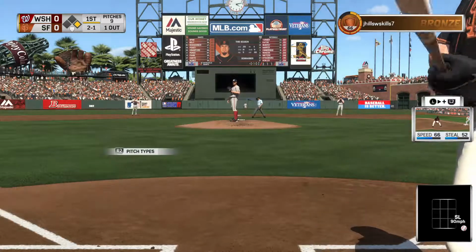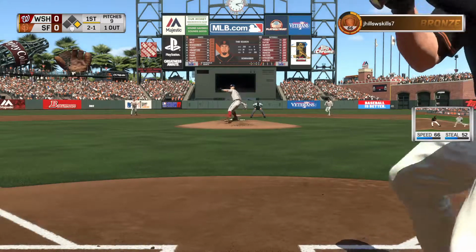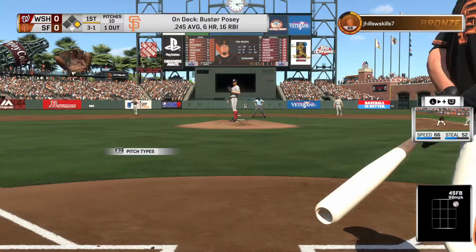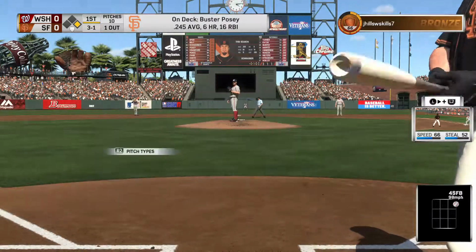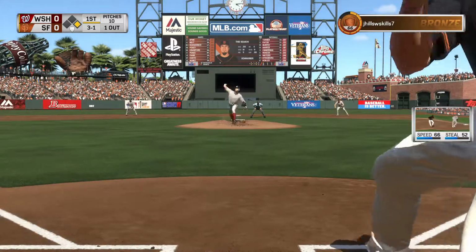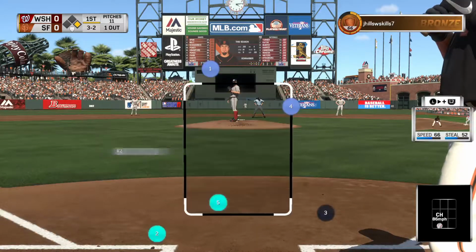2-1. And the pitch on 2-1. He's fallen behind now, 3-1. That one missed, but if it's a strike, I don't know how you get the barrel of that pitch. You have to really be sitting on it to hit a fastball coming in that hard on the inside part of the plate. 3-2.